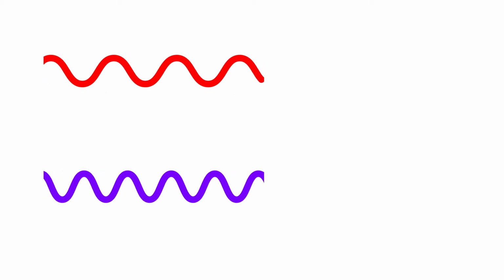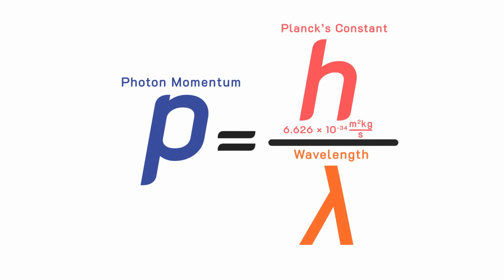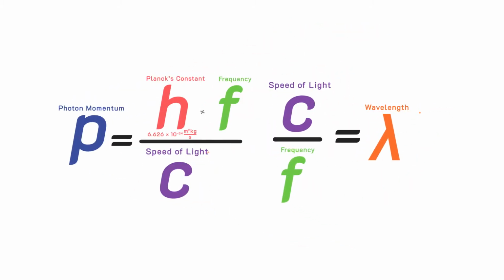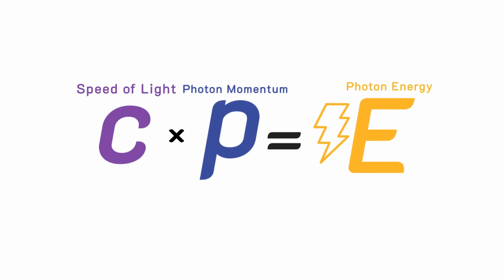For example, because purple light has a higher frequency than red light, it has more energy. This energy in turn has momentum. The momentum of light is Planck's constant divided by wavelength. Combined with the formula for wave speed and photon energy, it yields that the speed of light times a photon's momentum is the photon's energy.